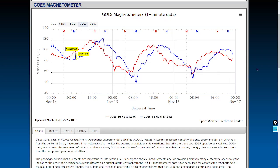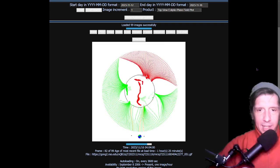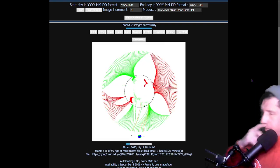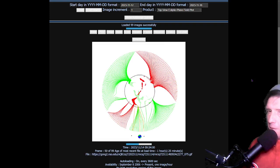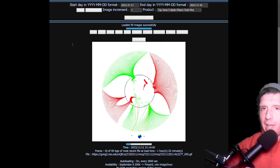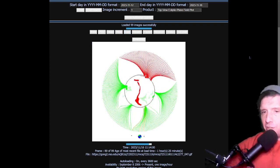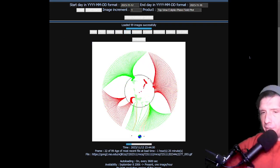Next, our GOES magnetometers, pretty smooth here. Again, no major space weather coming in, so no major perturbations to the magnetic fields measured by the GOES 16 and GOES 18 in their geosynchronous near equatorial orbits. And next is our top view ecliptic plane field plot. And check it out, Earth is in the process of snapping into a South Pole current sheet as we create the video. So you see all that indecision happening there just east of the Earth.